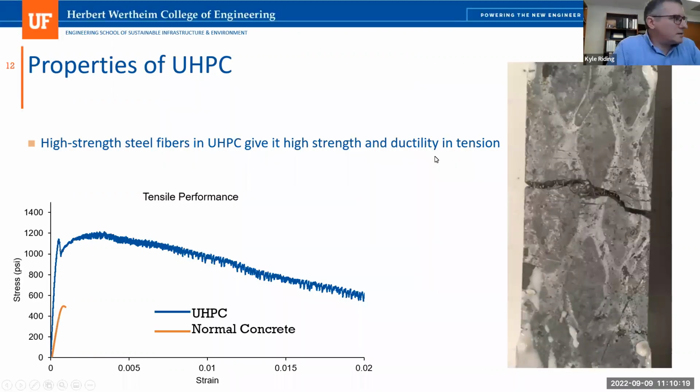Okay, so let's talk about it. We like to talk about strength, how many PSI is it in compressive strength, but really what makes UHPC such a wonderful material is its tensile properties. In reinforced concrete design, if you remember back from your reinforced concrete design class, we typically neglect the tensile strength of the concrete and rely on our reinforcing steel bars and pre-stressing to provide the tensile forces that we need for equilibrium for our structural members. Well, with UHPC, we can actually get strain hardening performance and toughness that allows us to start to rely on the tensile properties of the UHPC. And so it's these steel fibers that do that.